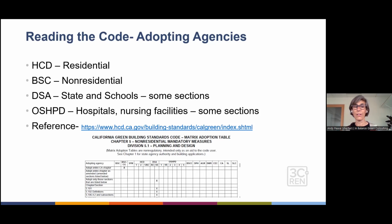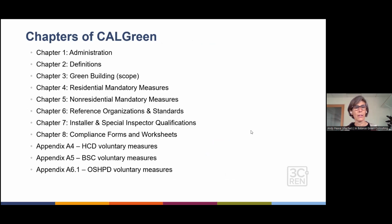Housing and Community Development for California is in charge of the residential section. The Building Standards Commission is taking care of the non-residential, and then you have the Division of the State Architect for schools and state buildings, and OSHPD for hospitals and nursing facilities. So you'll see there's always an adoption matrix at the beginning of each section, and then you'll see in parentheses as we go through, there are some other specific ones.